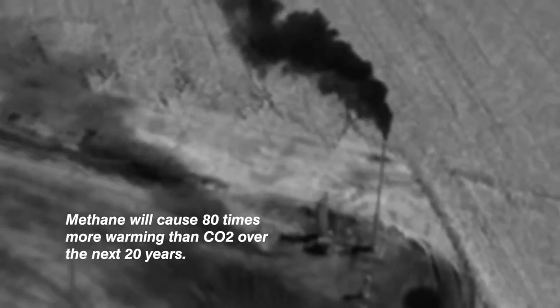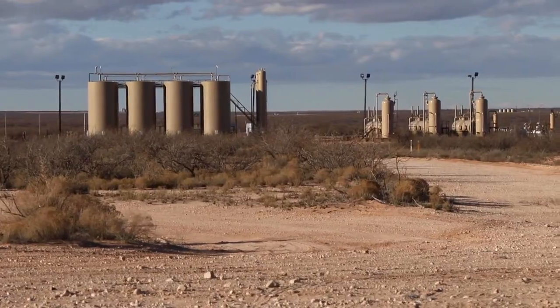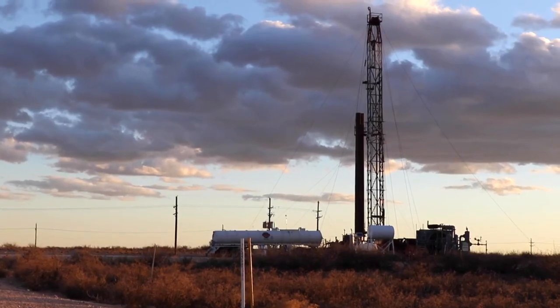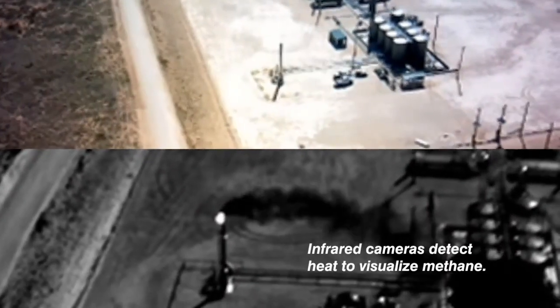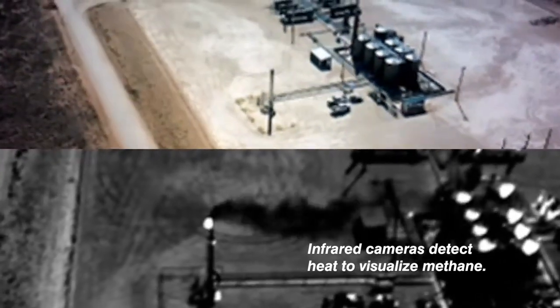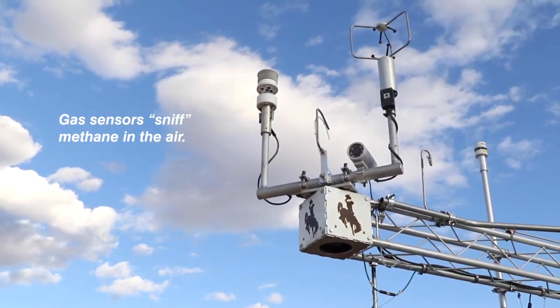Methane is a greenhouse gas that has over 80 times the warming potential of carbon dioxide on a mass basis. It's the main ingredient, the main constituent of natural gas. So it really contributes to the rate of climate change. Methane is invisible and odorless, so it's very difficult to detect with the naked eye, but there are technologies that allow people to visualize methane.